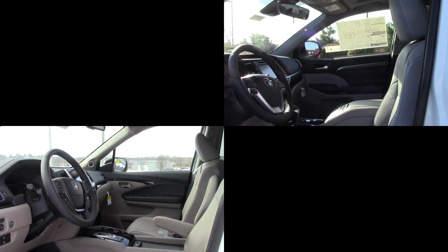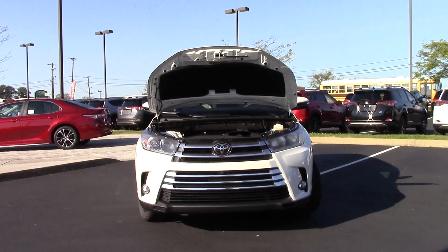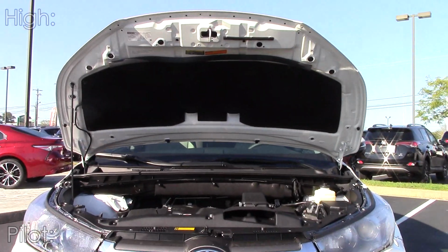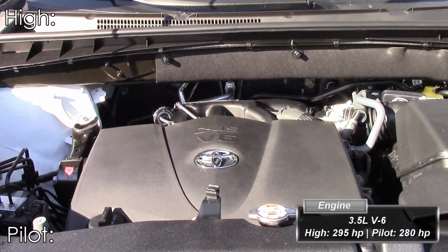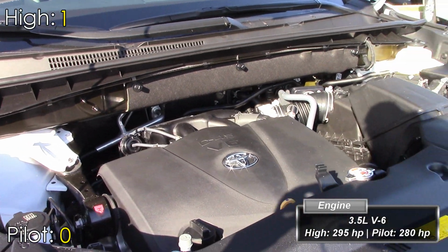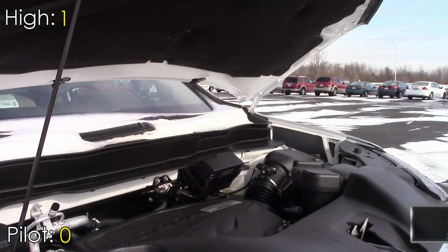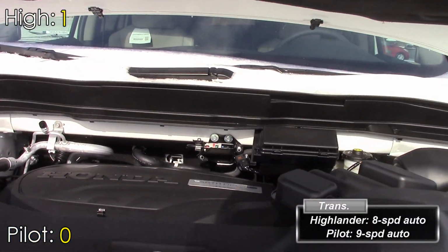Just like in our full reviews, we'll start off by comparing the powertrains. Under the hoods, these two are more similar than they are different. They both have 3.5-liter naturally aspirated V6 engines, making 295 horsepower in the Highlander and 280 horsepower in the Pilot. On the flip side, the transmission of the Pilot has an extra gear, at 9 speeds instead of 8 speeds on the Highlander.